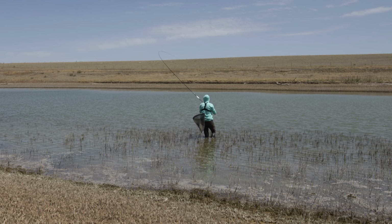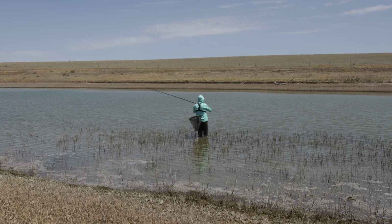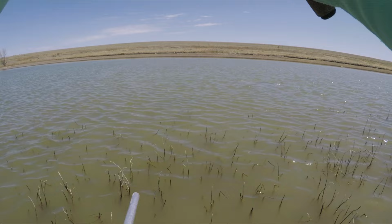It's a little muddy out here, kind of sketchy. This is a very nice fish here. Very nice fish.